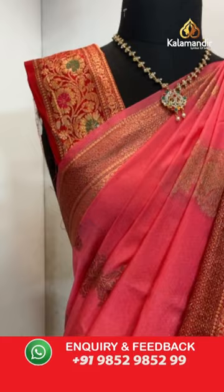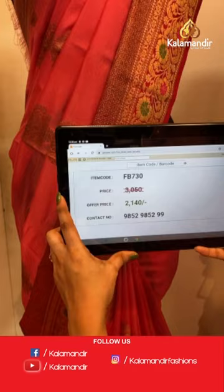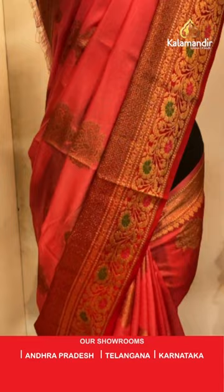And let me show you the pricing and the contact details of the saree. Saree code FB730, actual price 3050 and weaver's price is 2140 rupees. To place an order for the saree, take a screenshot and share us on our WhatsApp number.